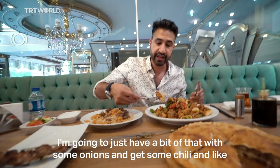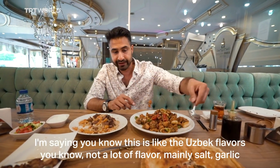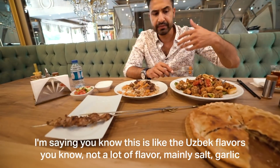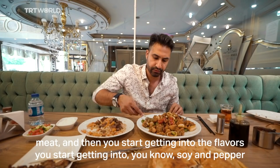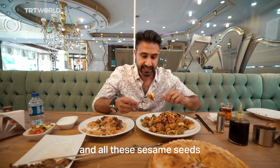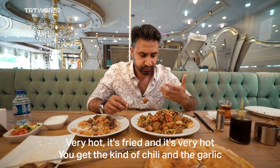I'm gonna just have a bit of that with some onion and get some chili. And like I'm saying, this is like the Uzbek flavors, not a lot of flavor, mainly salt, garlic, meat, and then you start getting into the flavors. You start getting into soy and pepper and all these sesame seeds. Very hot. It's fried and it's very hot. You can get the kind of the chili and the garlic.